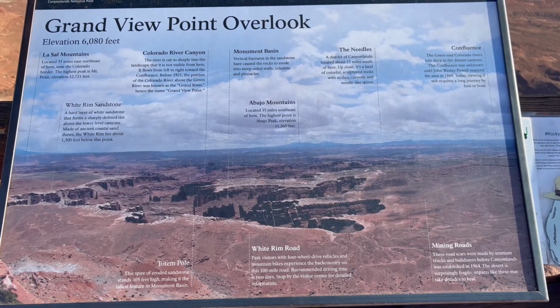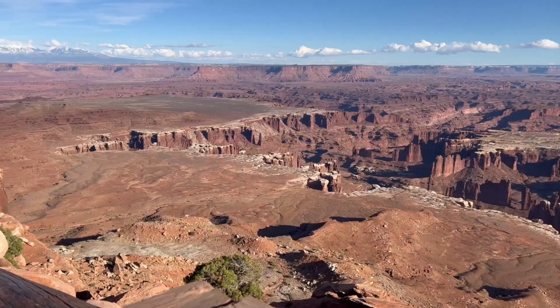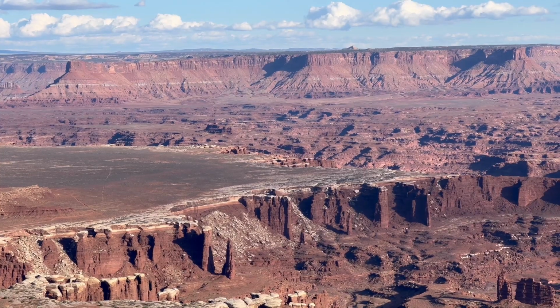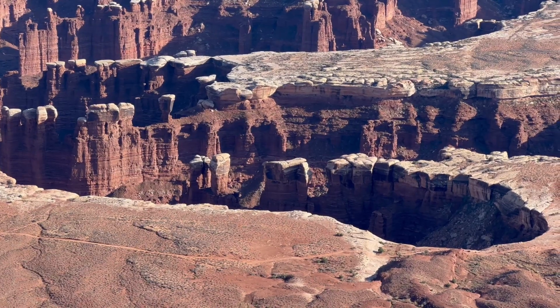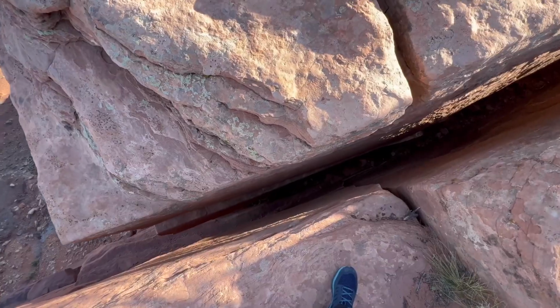A better representation of the park is taking a hike along the Grand Viewpoint Overlook, where you get a chance to walk along the canyon edge and peer into the valley below, with a view of the White Rim Trail below. The White Rim sandstone layer is more resistant to erosion, as you can see the wide caps atop parts of the eroding canyons beneath it.